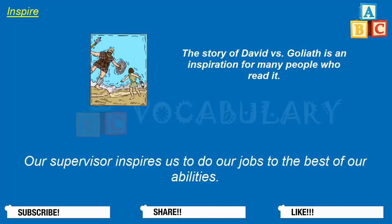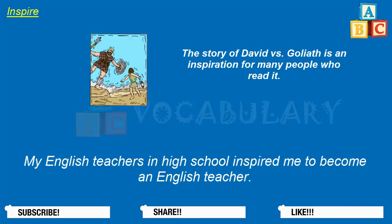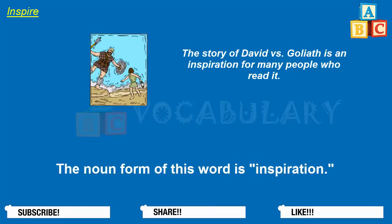Our supervisor inspires us to do our jobs to the best of our abilities. My English teachers in high school inspired me to become an English teacher. The noun form of this word is inspiration.